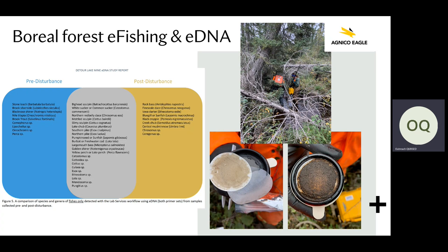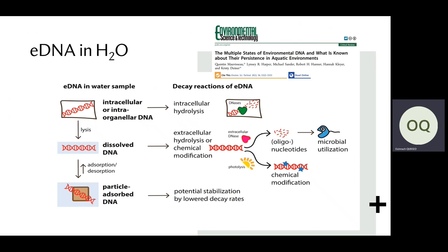But this kind of raises the question, all right, what's happening? Is eDNA surviving longer in the sediment? Maybe. There's some suspicion that the anoxic environment of sediments might preserve an eDNA signal longer. So maybe that's giving you a deeper look back in time of what was there rather than what's there right now in your pre-disturbance. So that kind of got us interested. We're thinking, geez, there's so much we need to study here.